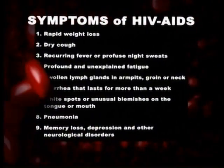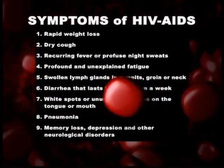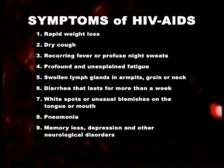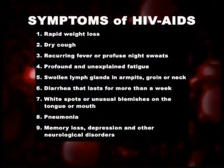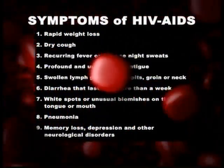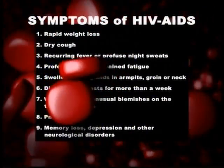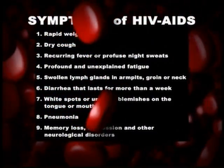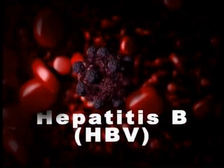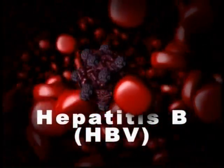Symptoms at the onset of this disease vary, but include rapid weight loss, dry cough, recurring fever or profuse night sweats, profound and unexplained fatigue, swollen lymph glands in the armpits, groin, or neck, diarrhea that lasts for more than a week, white spots or unusual blemishes on the tongue or in the mouth, pneumonia, memory loss, depression, and other neurological disorders.